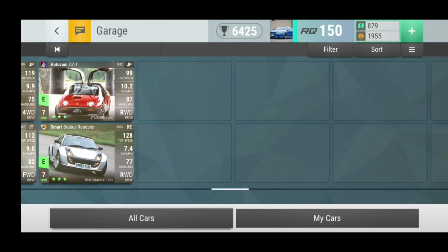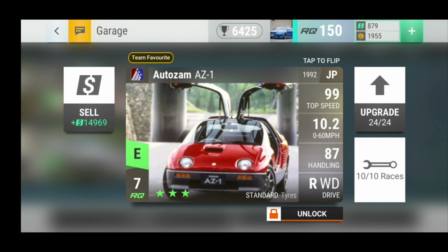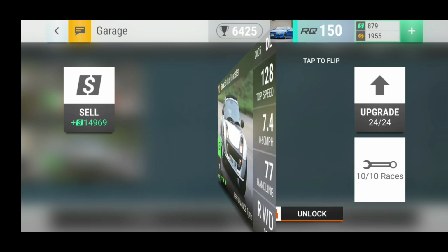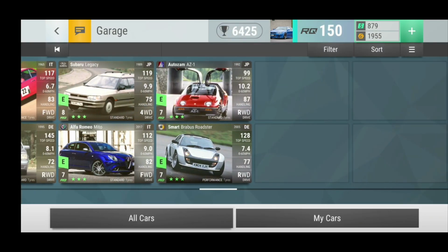So we have an Autosam AC1, of course. You need to keep this car if you have it. Standard tires, 10.2, 87, really good slalom car. You should really keep this one if you get it. I also have the Smart Brabus Roadster. Now this one is actually okay. 7.477, performance tires might lead you to think it's not very good, but it is okay. I usually use it as a substitute when I have a little bit of extra RQ to use with my common cars in like 30 RQ challenges and things like that. So that's why I have him.